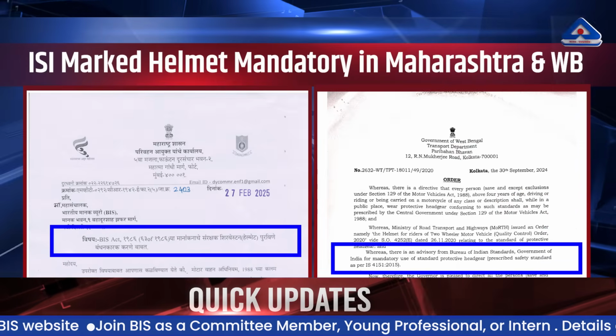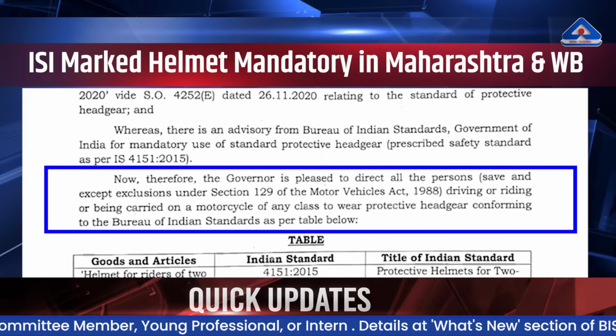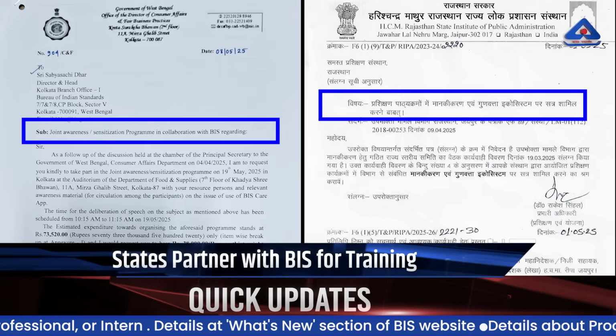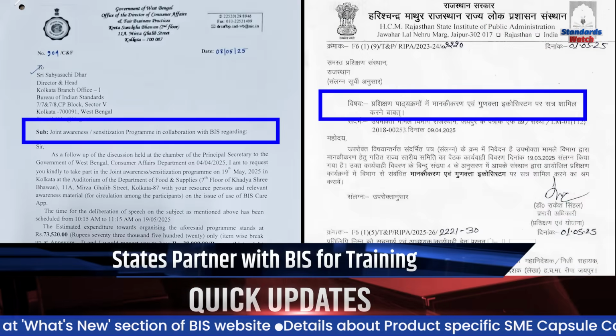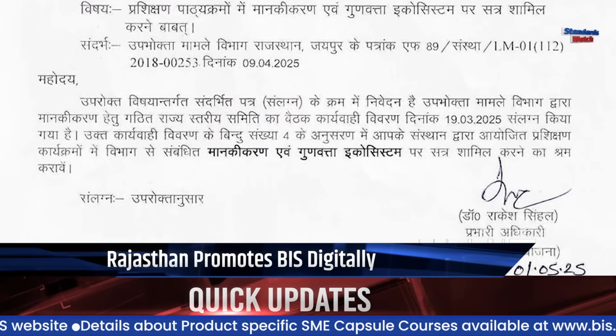The governments of Maharashtra and West Bengal make it mandatory to wear a BIS certified helmet while riding a two-wheeler. Government of West Bengal and Government of Rajasthan to collaborate with BIS for organizing training programs for the state government officials on standards at the state headquarters and divisional level.